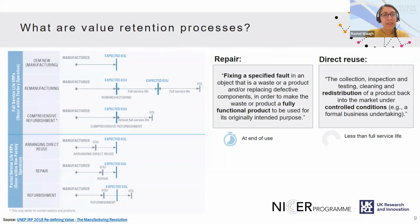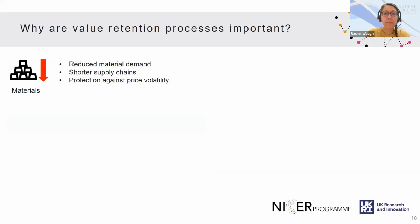So as hopefully you can see, this framework really distinguishes between the different levels of intervention required in terms of extending the life of the product, and also that distinction around whether the activity takes place in that more industrialized setting or outside of the factory setting.